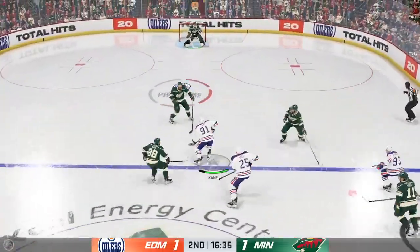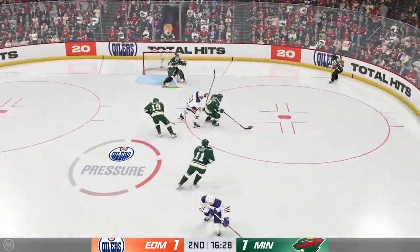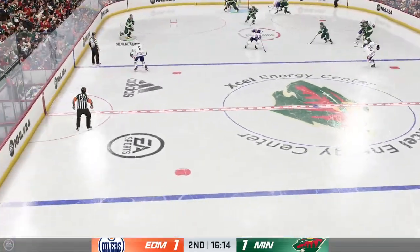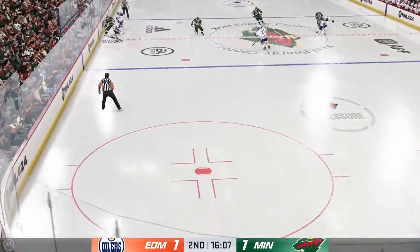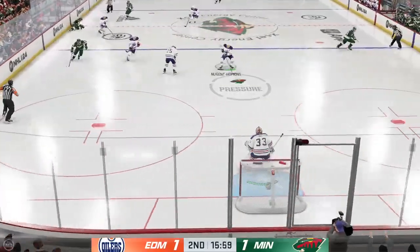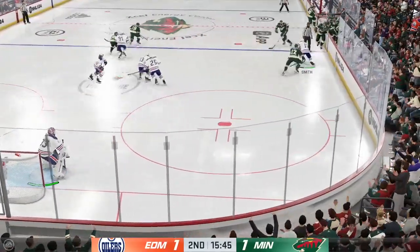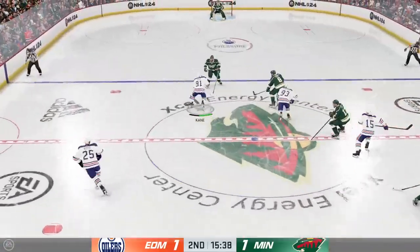The Oilers are in transition. Good reach of the stick to knock the puck away. Grabbed along the board by Burns. Silverberg's taking it from his own end. Oh, making his presence felt with the hit. Oh, and they go back on offense. Handles the puck.